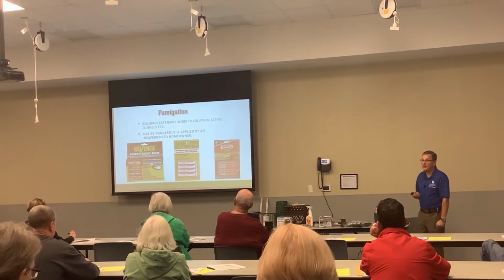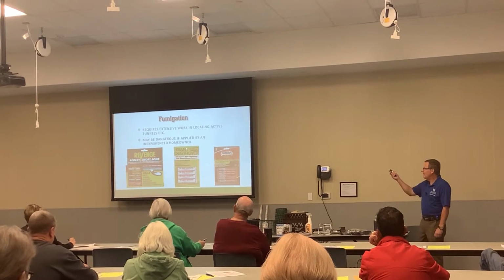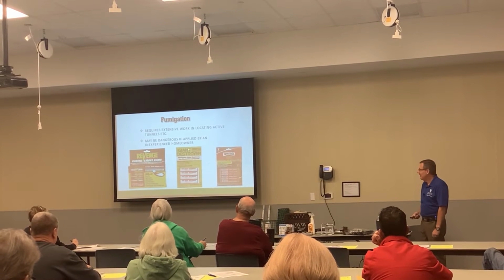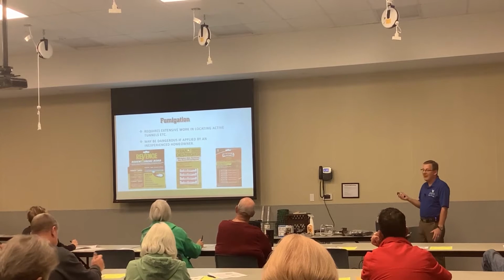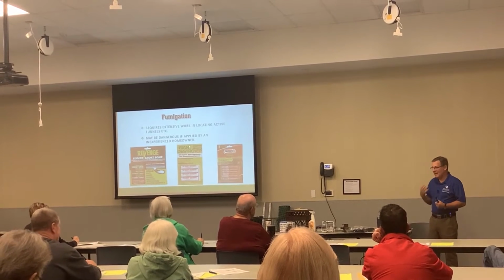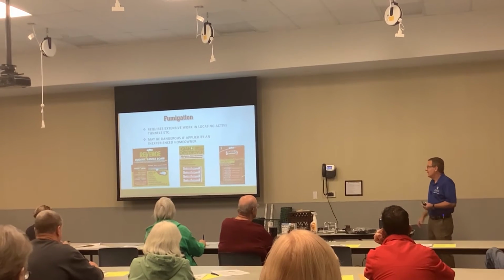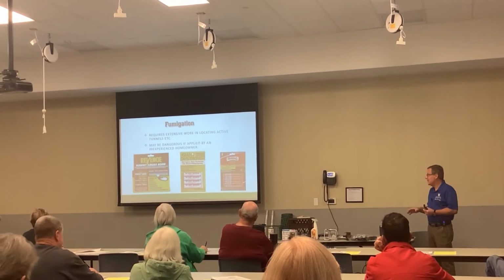Then there's fumigation. This is one I've tried too. I've tried the Giant Destroyer also. These make me kind of nervous just because they are a fumigant. They're a toxin. You don't want to inhale them, and you don't want anybody else to inhale them. So if you're going to use these, use them with caution.